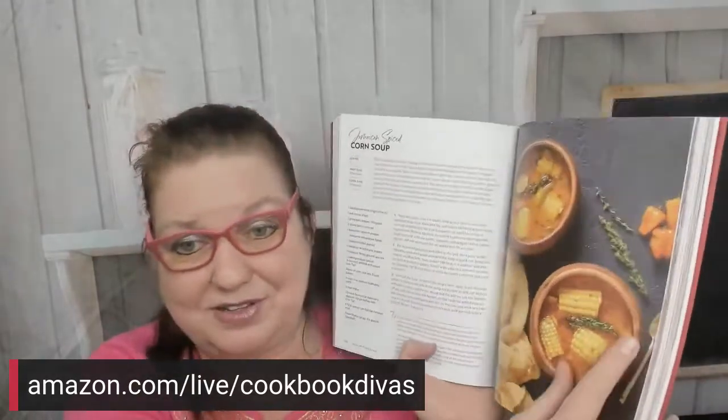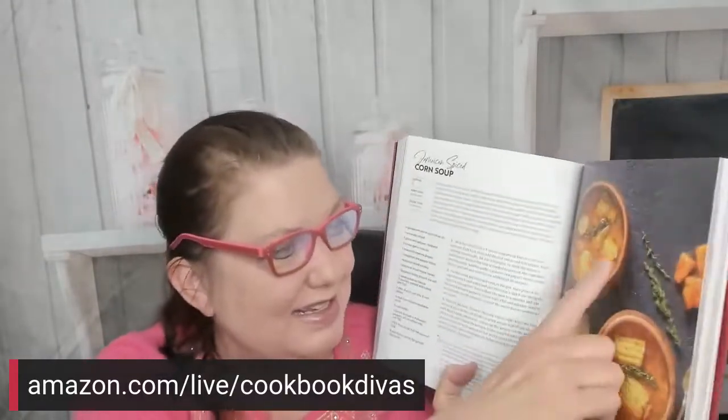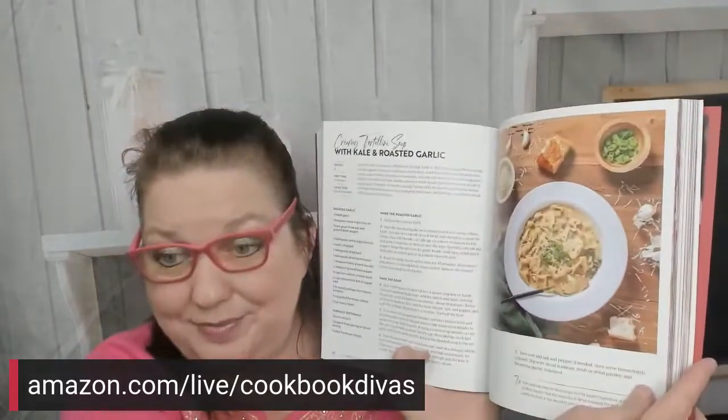Okay. Jamaican spiced corn soup. Now that looks good. I know I was bitching about cornmeal soup, but this soup is a nice orange color and I would eat that. And it uses sweet potatoes and corn and habanero peppers again. Creamy tortellini soup.